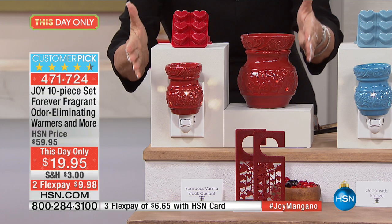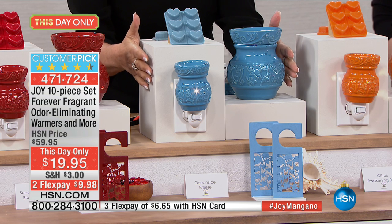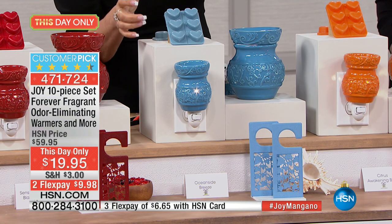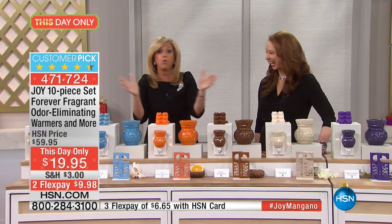Okay, so let me tell you quickly, I'm gonna go through sensuous vanilla, vanilla black currant in this beautiful burgundy color. Remember, 200 only. That's right. Oceanside Breeze, very quickly, in that beautiful blue. Remember, you're getting all of this home for under $10, and wow, you'll be having your home fresh for 2 years. It's unbelievable. What a value.